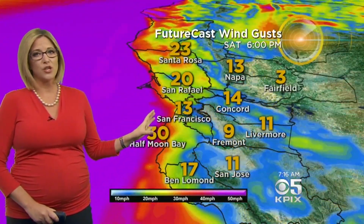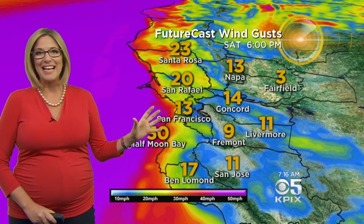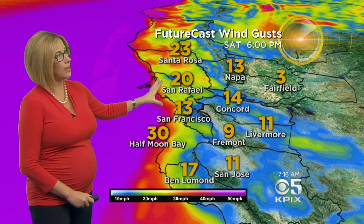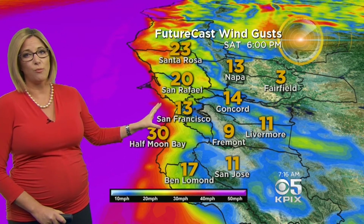Futurecast shows when we see our peak winds, and that's really between 5 and 9 o'clock is when the Weather Service is noting we do have the biggest concern for that high wind advisory. We're talking wind speeds upwards of 35 miles per hour sustained. We could see gusts upwards of 40.